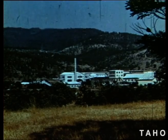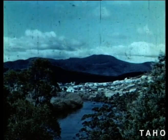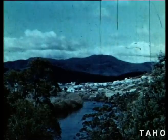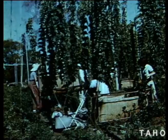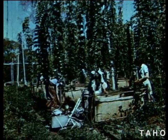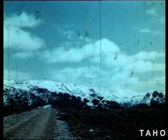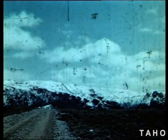Beyond Bridgewater, there was the big Newsprint Mills at Boyer. The town of New Norfolk came next, with its historic old buildings, an important farming centre too. We passed the hop fields at Bushy Park, where most of Australia's hops are grown. Further up the valley, out in the bush beyond Medina, we saw the logging camp that feeds the Newsprint Mills. And so finally, we came to the National Park, the crown at the head of Tasmania's beautiful Derwent Valley.